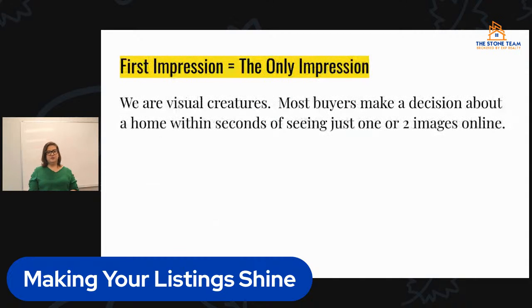Let's talk about the importance of a first impression. The first impression is the only impression that matters. As humans, we are visual creatures. We respond with this much more quickly than any other sense. We can make a decision about something we like or we don't like in seconds. And buyers are doing that as well when they're looking at properties online. Most buyers make a decision about a home from the pictures within seconds.